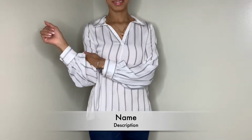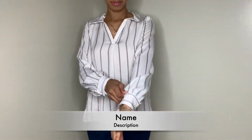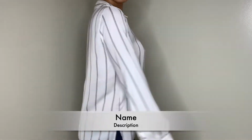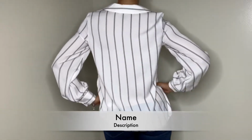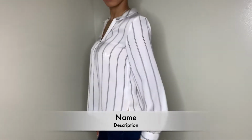Again, no buttons down the front here, but we do have buttons at the wrist. And in the back, it's the same nice, silk-like material. This shirt does not have a price tag on it. I believe I spent $10 on it, and this is a size 4.